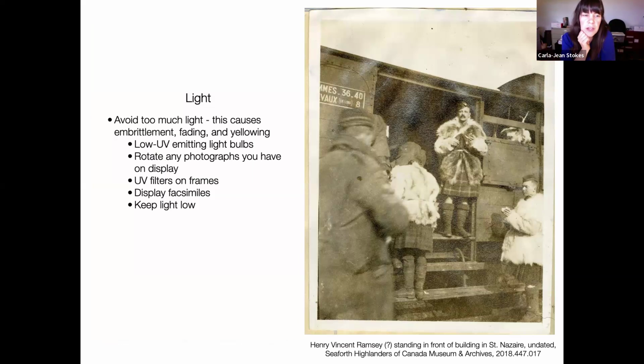So if we do want to display wartime era photographs in our home, we want to use low UV emitting bulbs, like LED. You want to rotate any photographs you might have on display. If you could keep them up for just a few months at a time and then bring out other photos that you love. You can invest in UV filters on your frames, which is a little bit more expensive. You can make facsimiles of your collection, so have it digitized and printed anywhere where you like to print photos. And you can try and keep the light low.